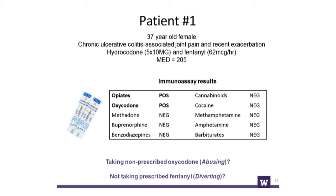First one, we have a 37-year-old female with chronic ulcerative colitis-associated joint pain who had recent pain exacerbations. Her pain is managed with hydrocodone, 5 10 milligram tablets a day, as well as fentanyl administered through a transdermal patch for 62 micrograms an hour, giving her a morphine equivalent dose of 205 milligrams a day of morphine.